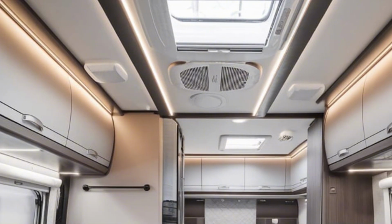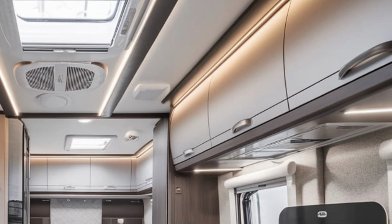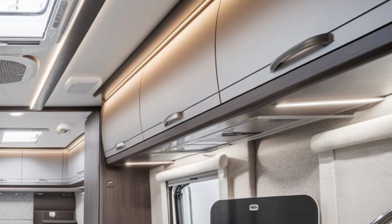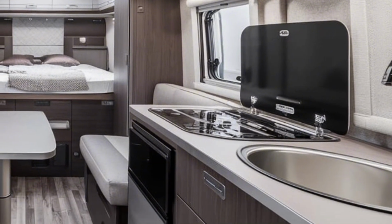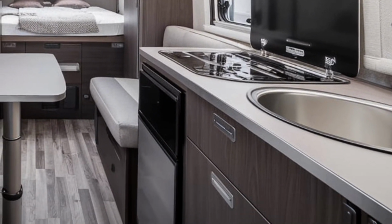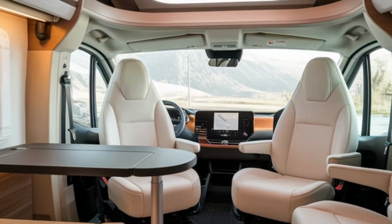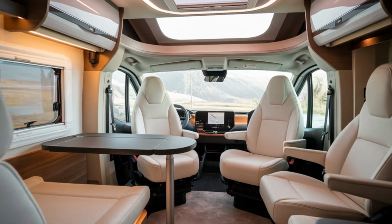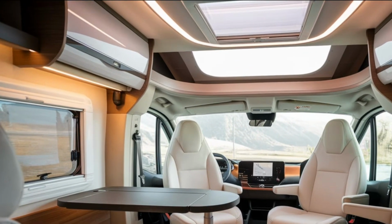In larger models, there's a dedicated dinette with seating for four, perfect for meals, working remotely, or playing games with the family. Smart storage compartments are hidden throughout, including under-seat drawers and overhead cabinets, making it easy to keep everything organized. Moving to the kitchen, the 2025 Nissan Camper Motorhome is equipped with a state-of-the-art kitchenette.